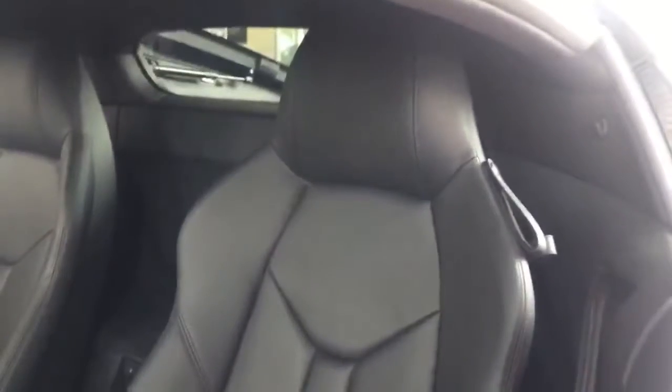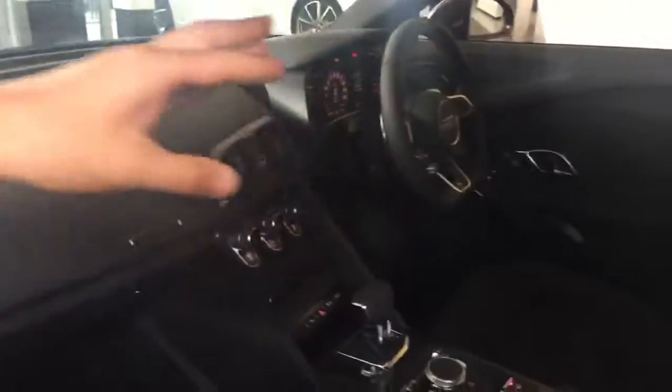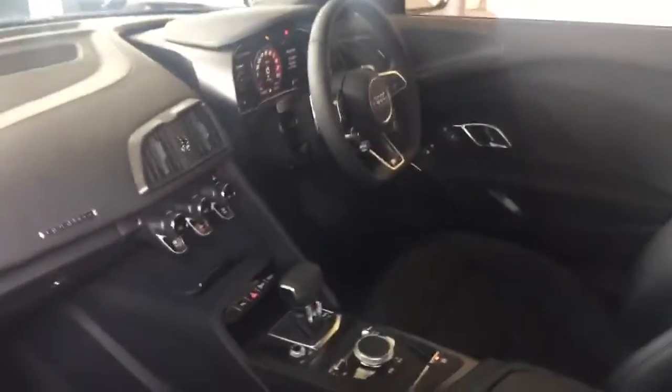It does have the comfort and sound package as well, so you've got the Bang & Olufsen speaker in the headrest there, along with the seats in the rest of the car. We've got the extended leather pack, which runs across the dash, as you can see here. It's beautiful leather into the door cards. And I'll just go around the other side and show you some of the technology on the car.